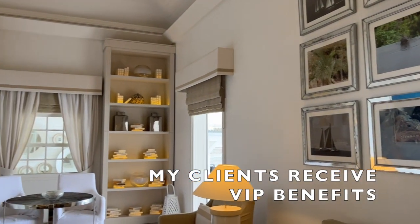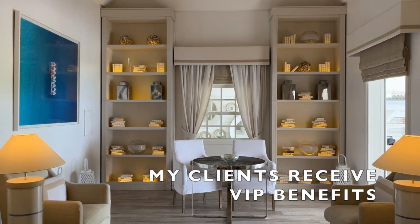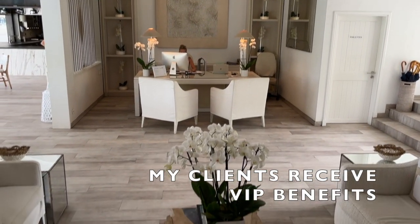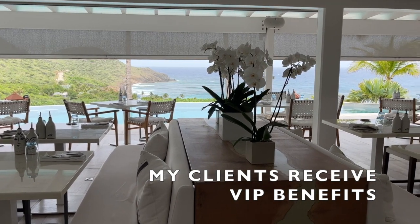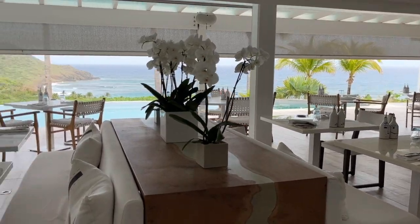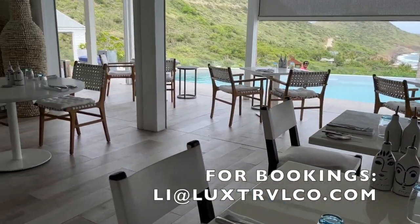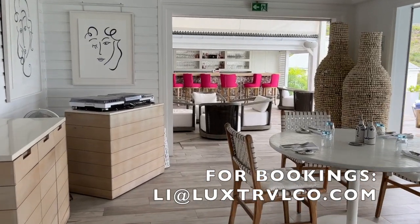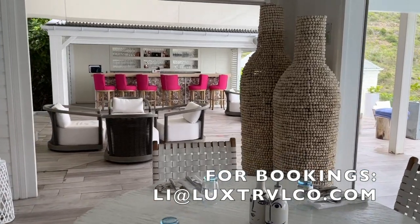And here at LUXTRVL, what stands out is really the privacy and space that you will receive in each single one of the suites. Doesn't matter which one you end up booking. They have 22 unique, independent, self-standing, very comfortable suites with one or two bedrooms, and some of them are duplex, which, as the name suggests, has two floors.